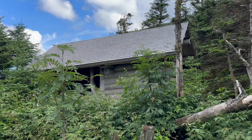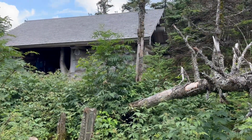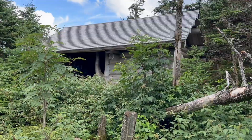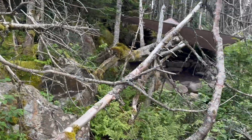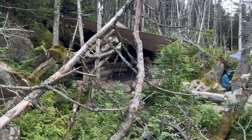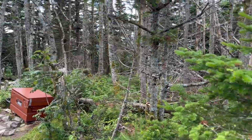Well, I'm going to call an end to our day. We did make home in the shelter right here. It's really a neat place. We're the only two in there. There's a lot of tent folks that are here. I'm not going to show a whole lot, but there's a covered cooking area here. Bear boxes down here, privy down there.